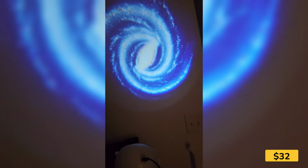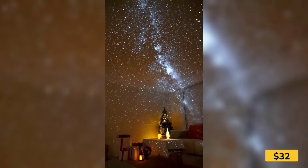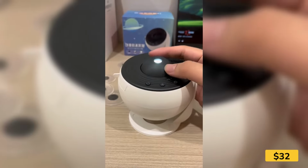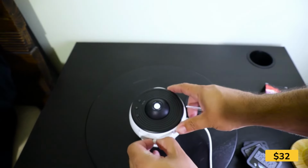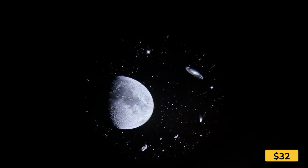Bring the stars right into your room with this Galaxy projector. It rotates 360 degrees to fill your walls and ceiling with vivid space scenes using 13 interchangeable film discs like the Moon, Milky Way, and more. Just twist the knob to sharpen the focus and let the universe come to life. With simple 3-button control, a built-in timer, and dreamy rotation, it's the ultimate nighttime escape for kids and adults alike.